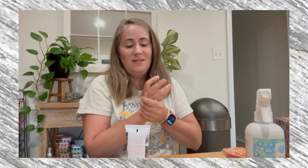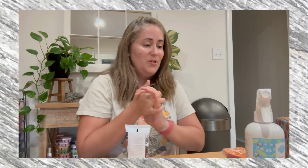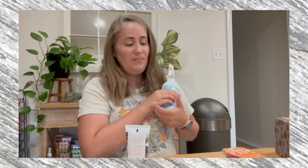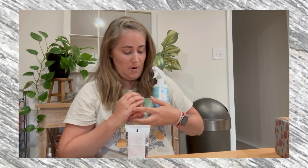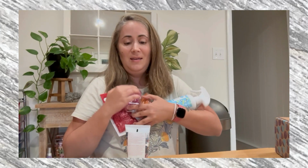So that is the August Whiff Box. It's a winner, guys. I definitely recommend it. It's such a big savings and you get to try all these. Most of these are new products, so. Counter Cleaner, two wax bars, scent pack, pods, and lotion. So it's a great variety, guys, too.